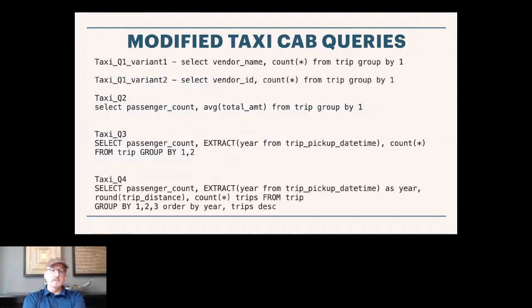For the queries themselves, I use two variants on the first one, but from top to bottom, it's a single group by with a count, and a single group by with an average. The next one is grouping by 2 columns, including an extract of year. And the final one is grouping by 3 columns, including extract of year and something about the distance. Because distance is highly variable, this actually has a higher number of distinct group by buckets than the previous operations.